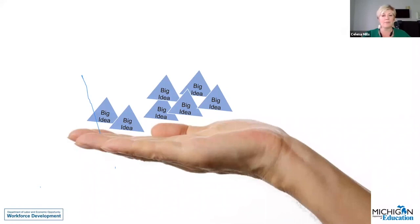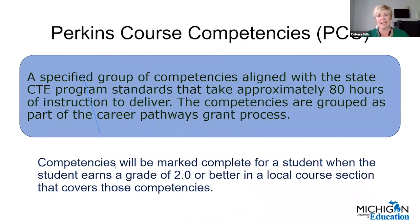to find out where they fit. Now, when they did this and they started to develop the PCC for reporting purposes, we gave them a little bit of guidance. And I want you to know this is the guidance that we gave the grant work group, but this doesn't necessarily have to be your guidance. So we told them to think about a PCC as taking approximately 80 hours to complete.